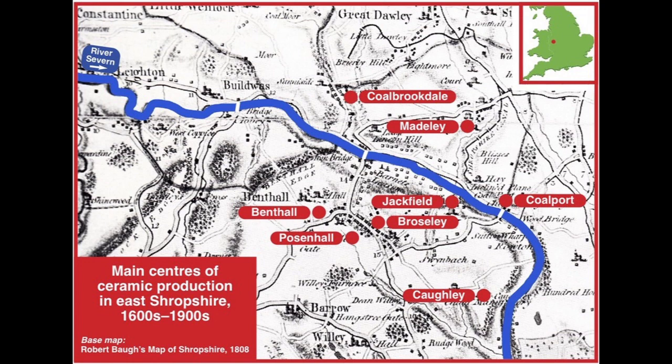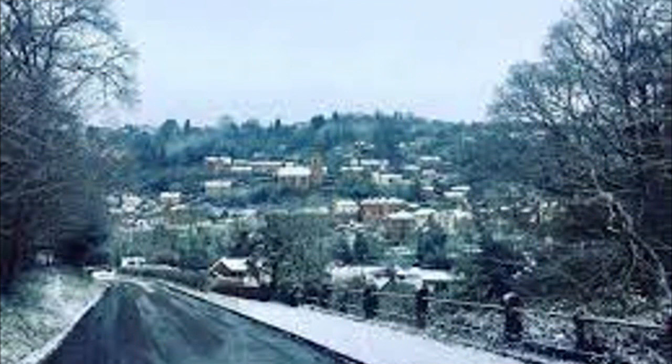In the 1770s, the younger John leased 4 pothouses at Ponsall. 2 years later, he built a new pottery on the north, the Benthall side of the road. Tickney porcelain was created and developed in Derbyshire, and may have been imported, but it might also have been made in Broseley and Jackfield. It was used locally.